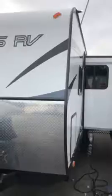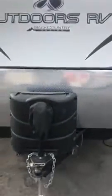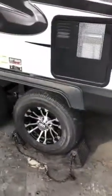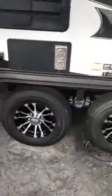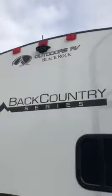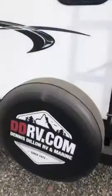This is our 2018 Outdoors RV 23 BKS model. Has a power tongue jack, dual batteries, front storage, alloy wheels with Goodyear tires and off-road suspension, more storage, more rear storage, access ladder to access anything up above, along with the rear camera, and a full-size spare.